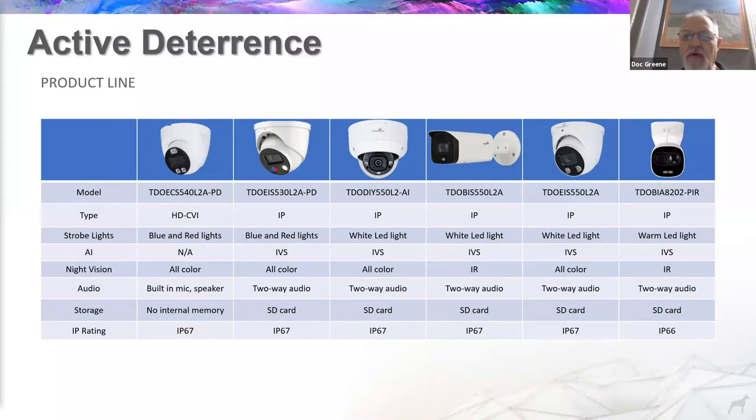Are any of these cameras motorized, like that large pendant camera that I usually sell? So none of these particular cameras are motorized. They're all fixed lenses for now. They will be, maybe, because of everything they're packing inside. We should be getting some motorized cameras that are deterrents in the near future. I know that we also had some PTZs and some thermal cameras that were motorized with deterrence, but these particular ones are just fixed lenses.